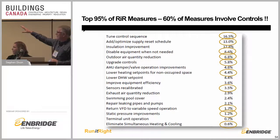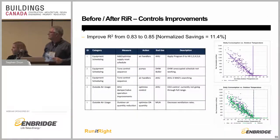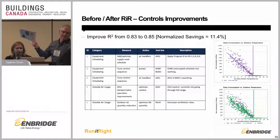Just to recap on everything here, the Run It Right program really does focus a lot on improvements in the automation of the building, what we call the controls. 60% by count of the measures are involved with that type of improvement. The results are pretty impressive. I just picked a couple of buildings here, and you can read down. We've got equipment scheduling of air handlers, tuning control sequences on air handling units, damper and valve operation improvements, so that's optimization of control, and outside air quantity reduction, so optimizing the outside air ventilation rates. Those are all basically building automation related. That's every measure in one building, delivering 11.4% savings.